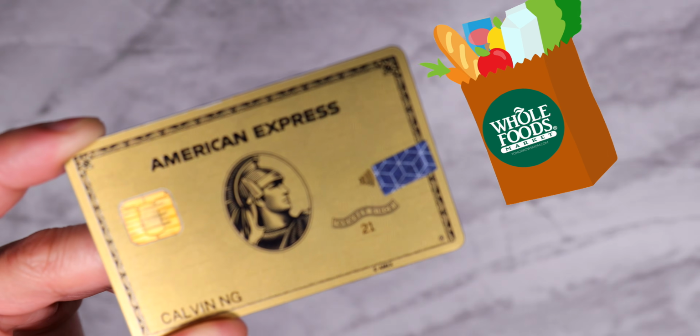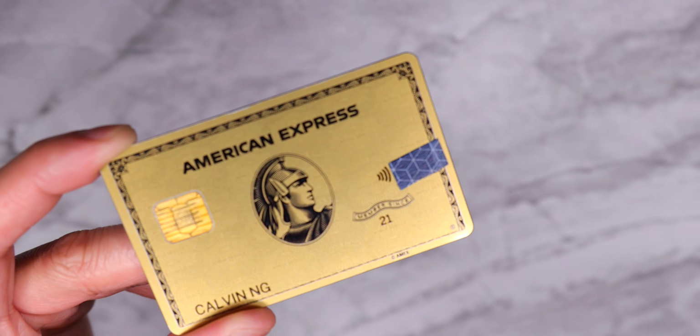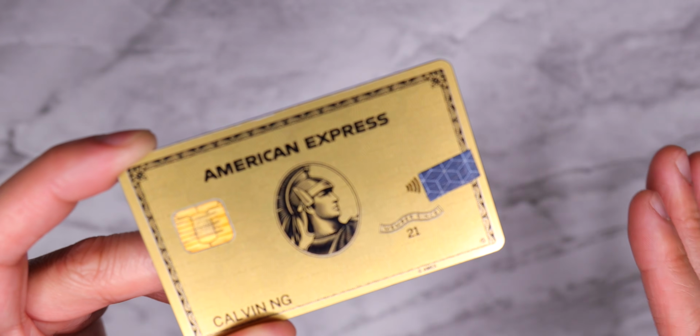And for groceries, it's also definitely my go-to card, because it gets 8% back in value, which is one of my highest value cash back at grocery stores from my whole credit card collection.